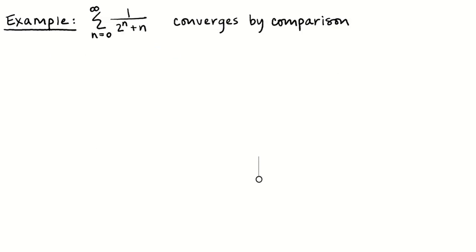Okay? Let's use the direct comparison principle to show that a series converges. Okay, this one we're going to want to show it converges, but we have to think of something that we know converges already, and that would be from the last lesson, the sum of 1 over 2 to the n. Okay, I think I'm going to approach this a different way.